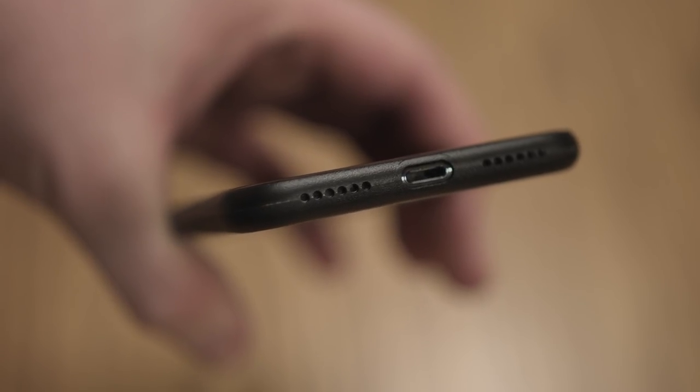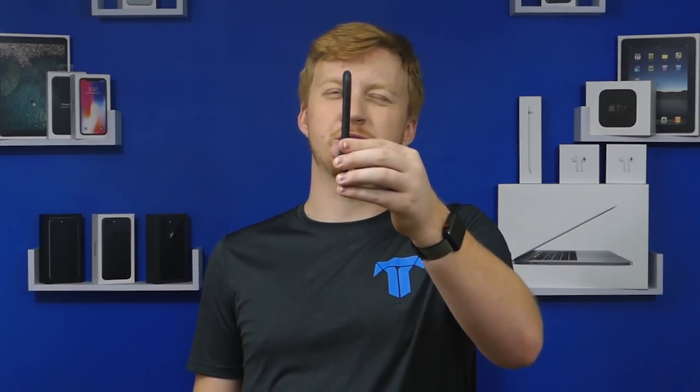Fairly slick, but just a slight grip to it. There's no difference in the texture from the back to the sides. Very, very basic case, but if you're going for protection and you don't want to sacrifice its portability and its sleekness, you can definitely still feel the iPhone X's portability and lightness while still remaining protected with this particular extra, extra thin case.